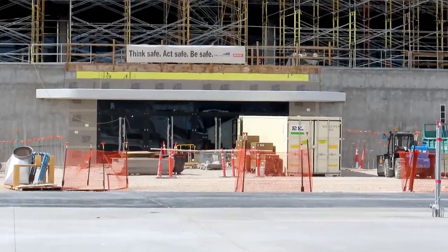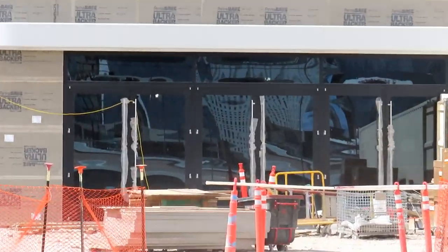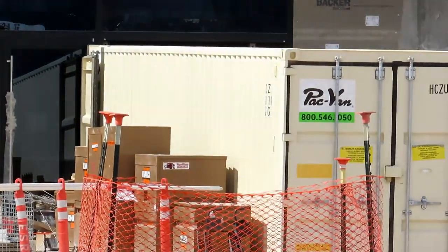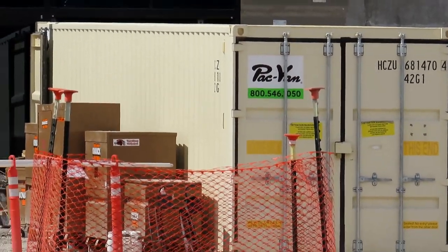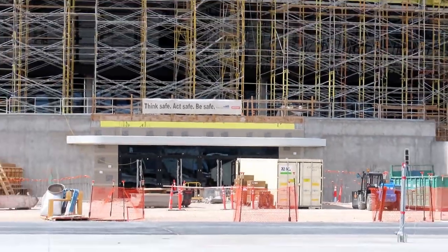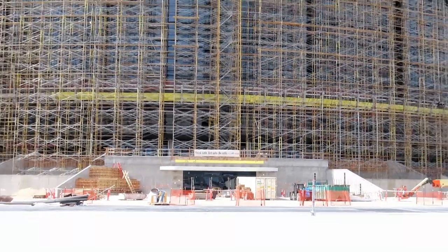And you can see the store, they got all the glass up. They've been going into there. They made this conic box like a hallway so they could go in that way. Probably because of all the scaffolding, that way nothing falls.